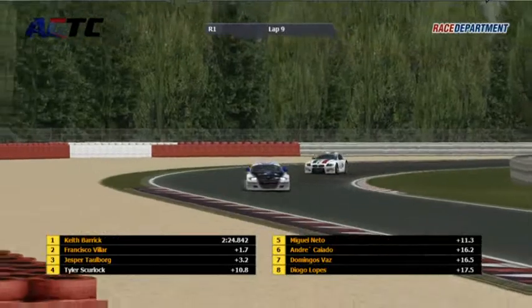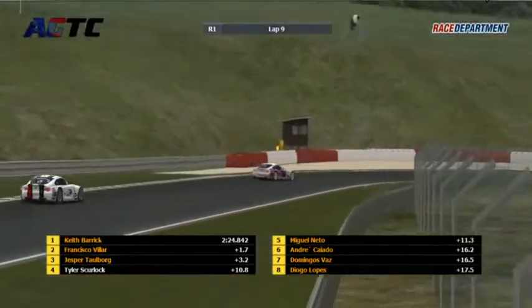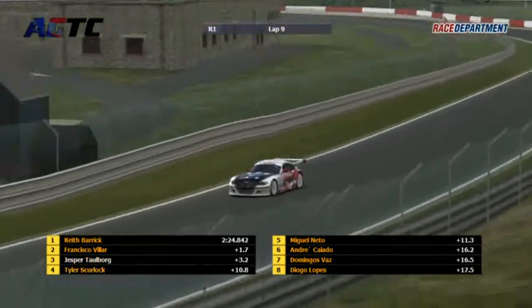Skurlock is ahead now of NATO. Skurlock has finally got past Miguel NATO, so he'll be very, very happy with that, and pulled away immediately from the Portuguese driver as they come out of Stavelot. We're not missing all the action here, are we?